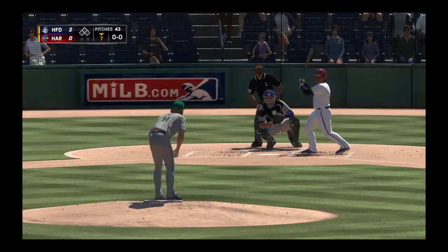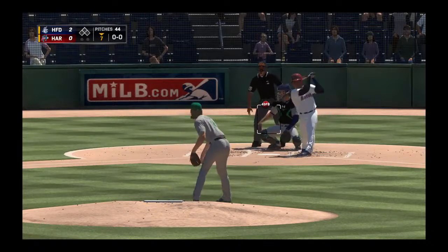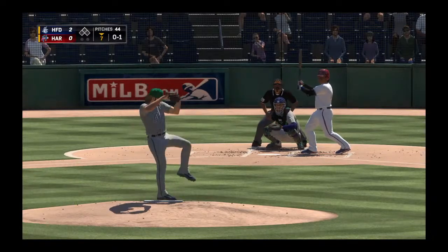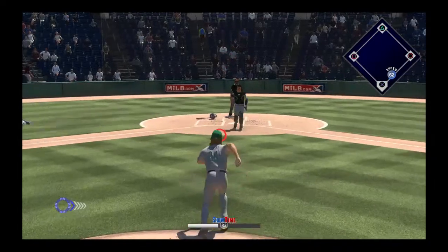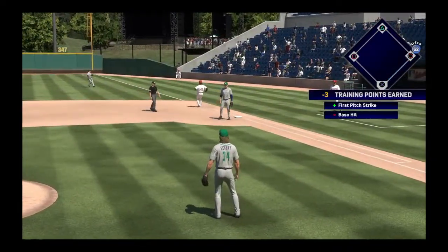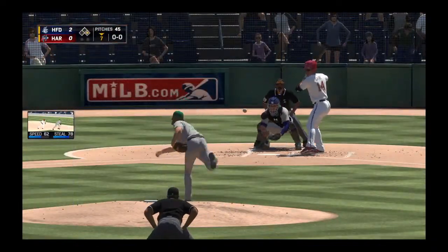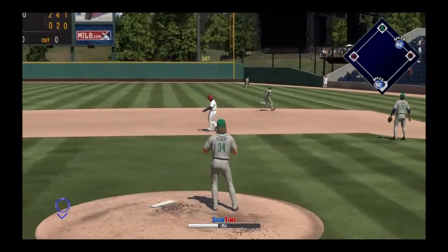Digging in, Cedric Rodecker, a hit in 2 tries so far. Fouled back. The windup and the 0-1. Tapper right back to the mound, and the leadoff man of the inning will get the job done here. It's an infield single at the plate. Alejandro Cairo represents the potential tying run if he can launch one or find a way around the bases.